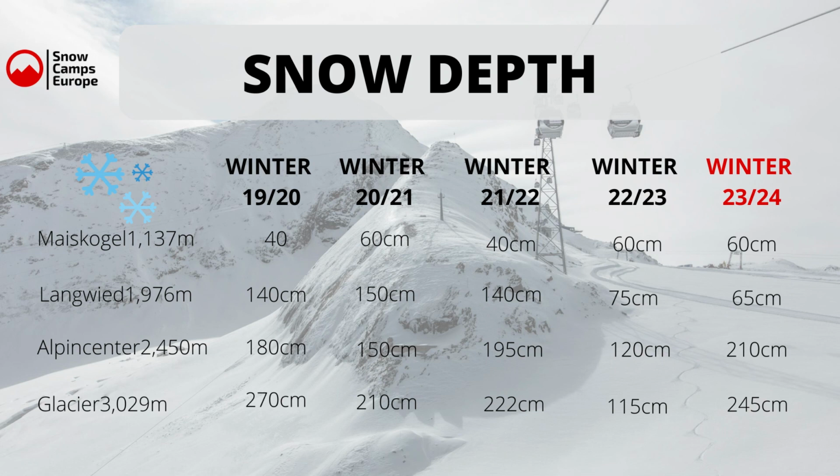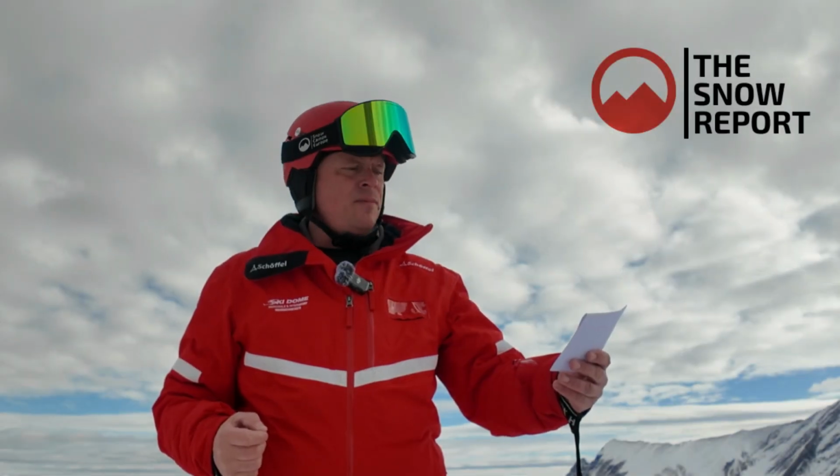So going into the snow depths, at the moment 60 centimetres reported on the Maiskogel of very wet, heavy, granular snow. All the way up to almost the top. I was there 2 days ago, the top was skiing as heavy as the bottom. Langvi, down the bottom of the glacier, we've got 65 centimetres of very good quality snow. Here at the Alpine Centre, 210. If you look at the historic data, that's the most we've had in several years. And then at the very top, 245, a little bit less than 2019-20, where we had 270 at the same time, but that's because we've had so much of a windy winter, and that wind has played its part on the amount of snow that has stayed at the top of the glacier.